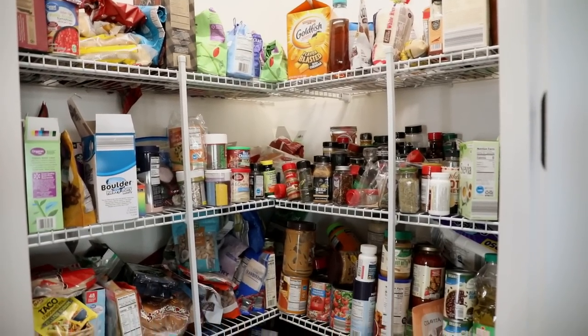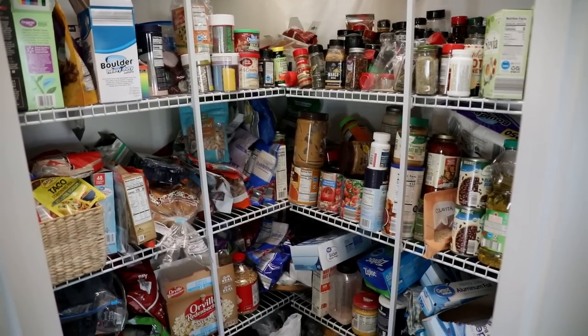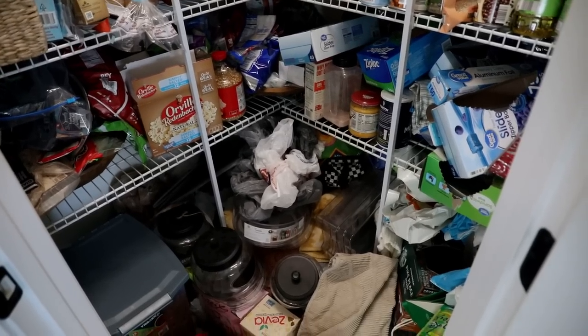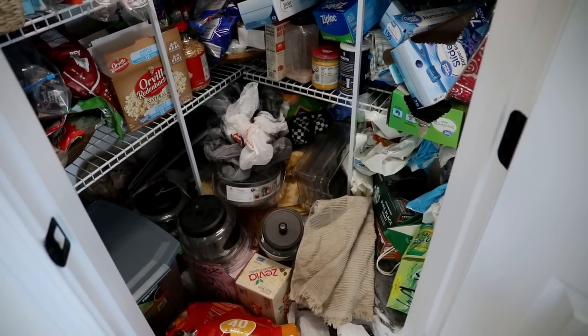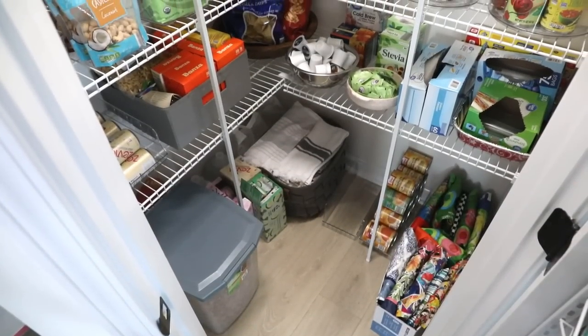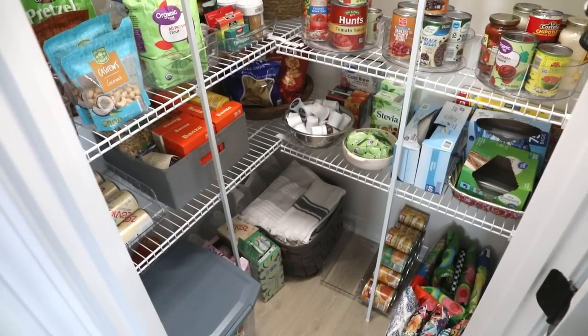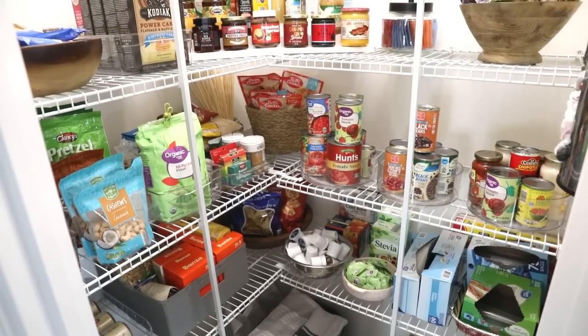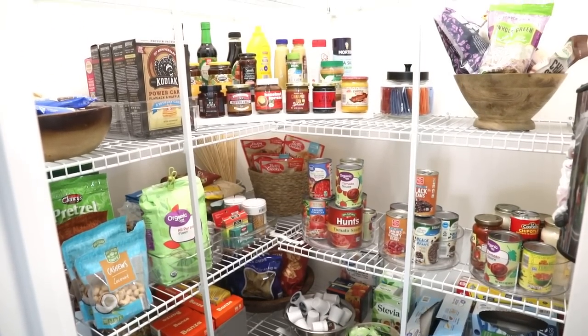And that is it. That is how we took this overcrowded pantry that barely functioned because you could hardly see or access most of the items or even walk into the pantry, and now we have a clean floor that you can walk into, easily find and access daily items, and it doesn't feel too crowded or cluttered and has room for more storage if needed.